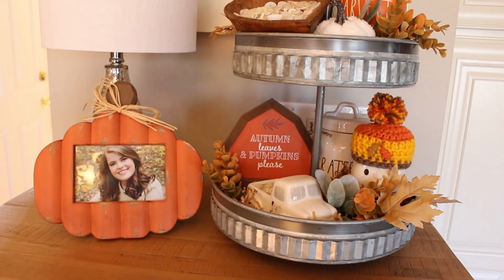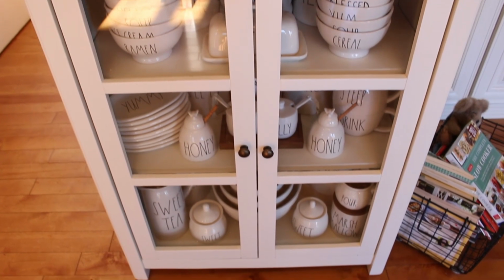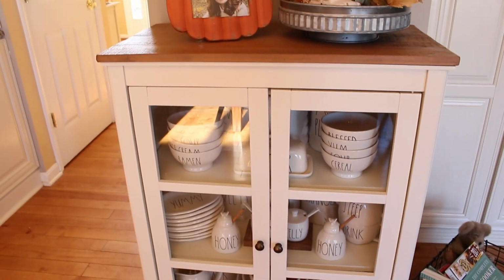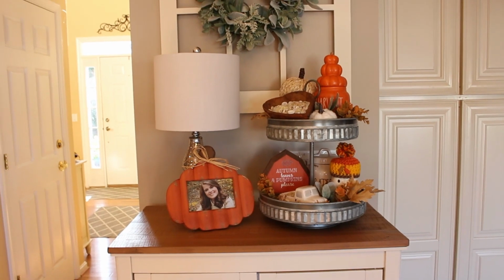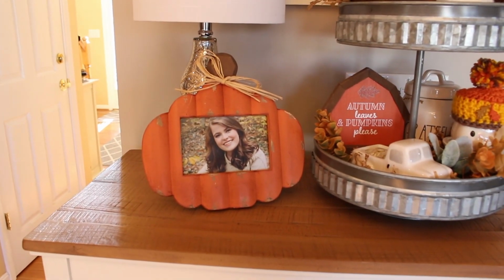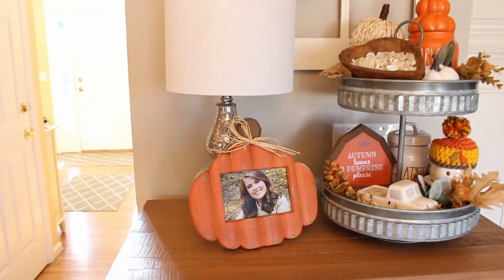I have loved it over here on top of my cabinet that houses a lot of my Rae Dunn collection. This cabinet, believe it or not, I found on Amazon, and I just love it. It is just perfect right against this wall. It's a little bit taller than average, so I think it fills the space really nicely. Next to the tiered tray, I have a favorite picture of Rebecca from the fall and a pretty little mercury glass lamp that I also got on Amazon.